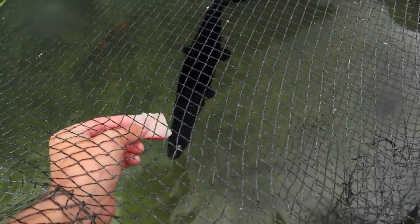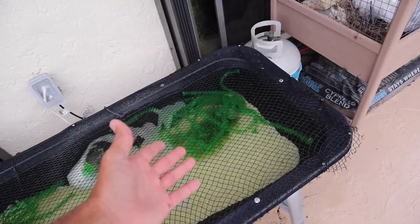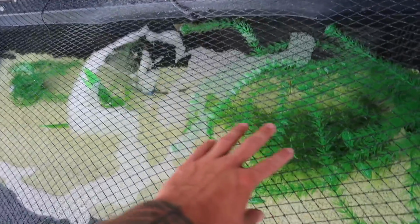Oh, you missed it. Missed that one too. You ready? Got that one, there you go. There's a little one down there at the bottom right there. There's not many, and oh, there's two. There's not many. We have a couple guppies and then some platies, I believe we got. But they all just kind of hide because there's not many.